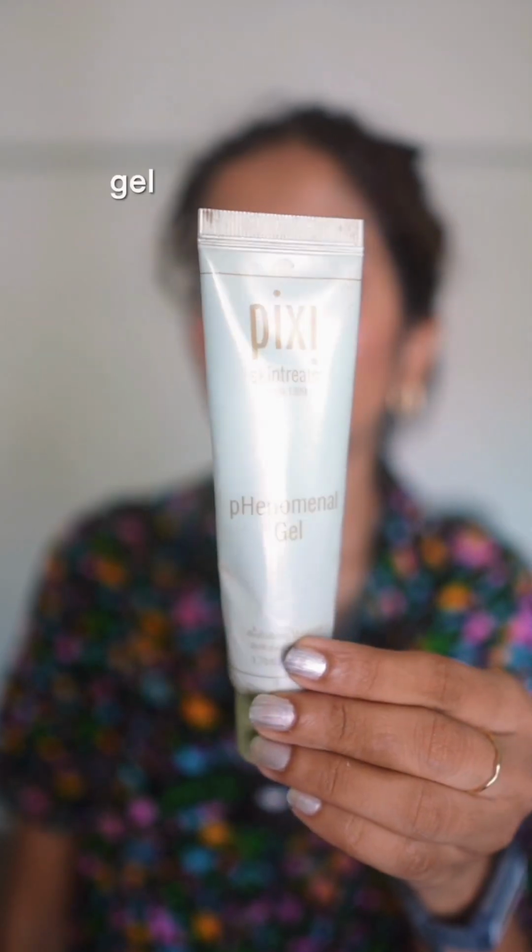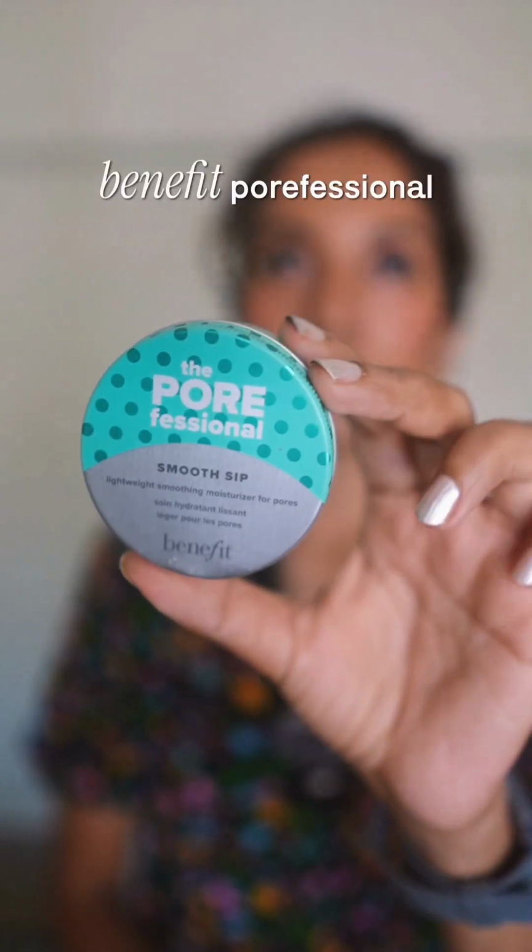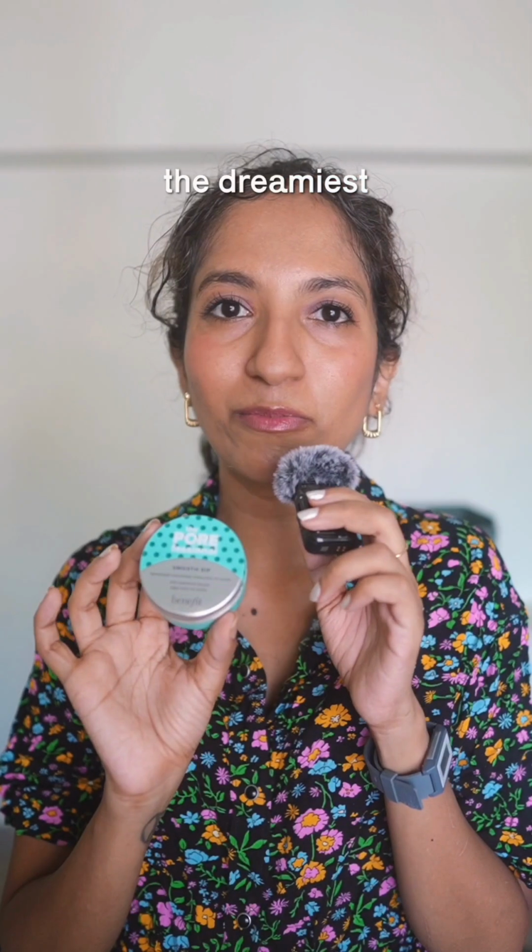Pixie Phenomenal Gel is also something great to use when you might be using any kind of active or your skin is going through a tumultuous time. It just calms and neutralizes your skin. Also really love the texture. Would definitely recommend it.